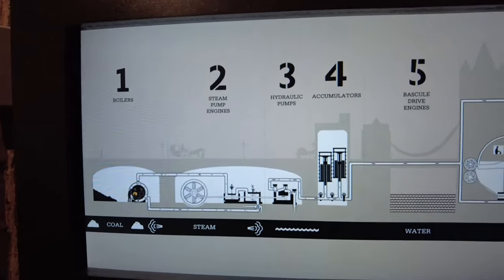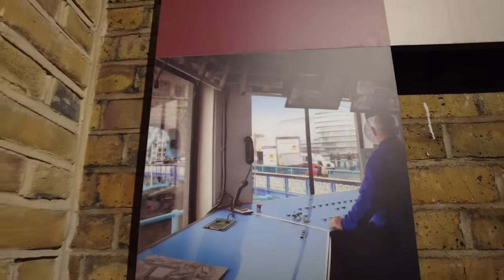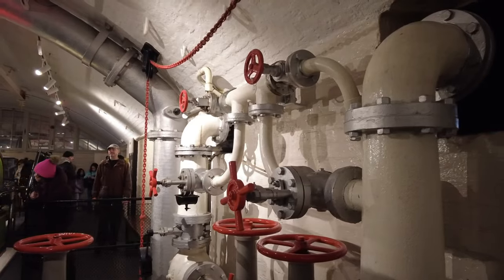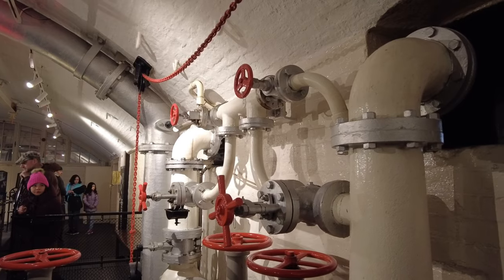Intake and exhaust of water. High pressure water control valves, very important. Needle valves. Most of these are all needle valves.